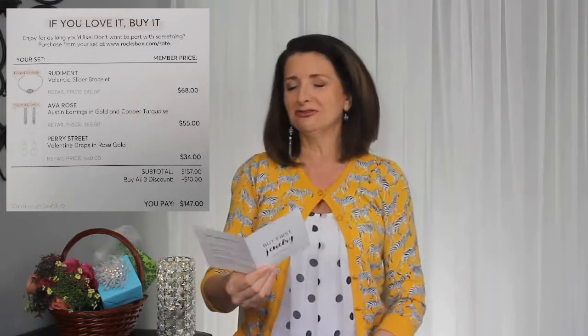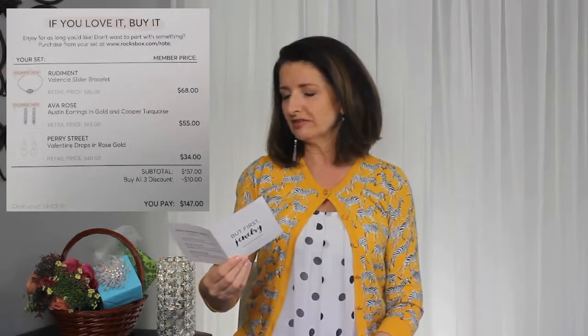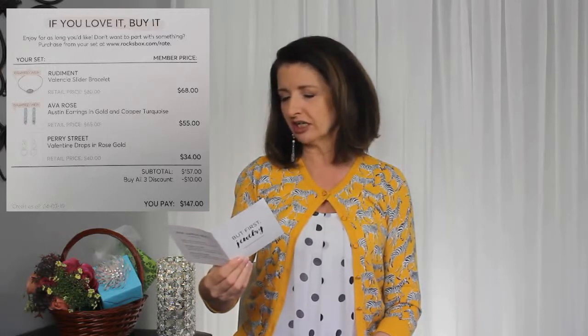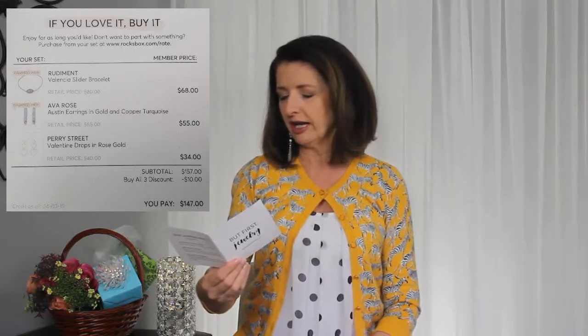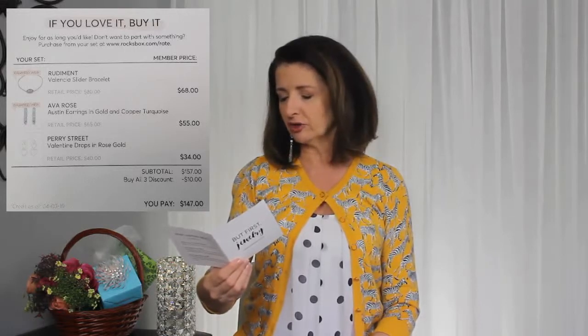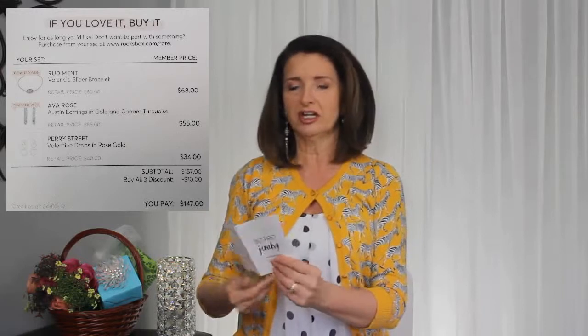Wow, these 3 pieces come to a total of $147. Let's let that sink in for a minute. I have a bracelet by Rudiment for $68, a pair of earrings by Ava Rose for $55, and a pair of earrings by Perry Street for $34. So now that I know the pricing, maybe I can keep my head on straight when I look at the pieces and not fall too in love with something that's too expensive.